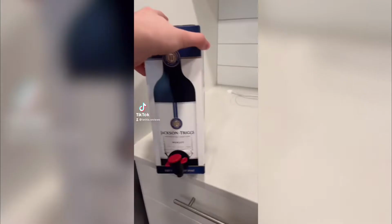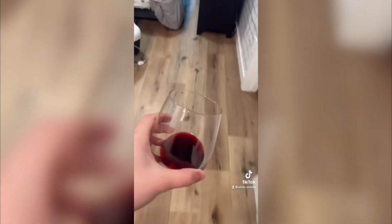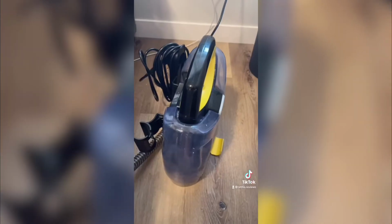Number 1 reason why you need a Bissell Spot Clean. Yes, I'm about to do exactly what you think. Why you did that? Don't let this flop, TikTok. I'm literally sacrificing my couch for this. Let's see if we can get that stain out.